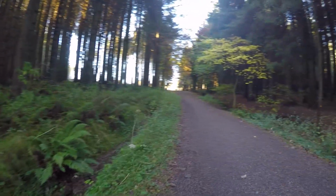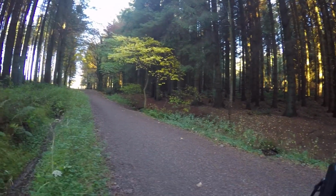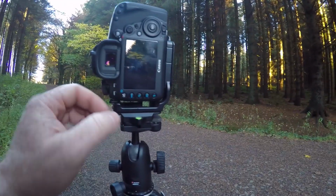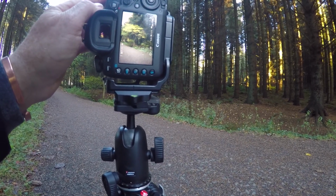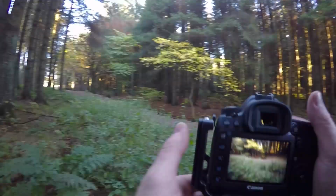Try and get this composition, this tree against the dark trees in the back. I can't isolate it enough. Let's try and move up a little bit. After struggling to isolate it, sometimes you just have to throw in the towel and accept you're not going to get the shot.